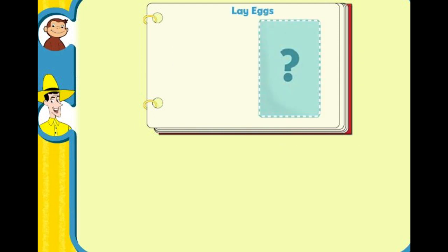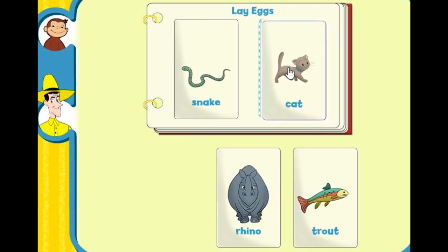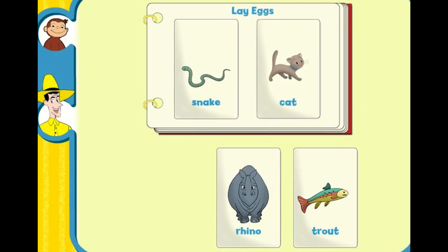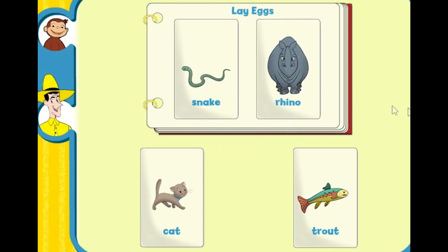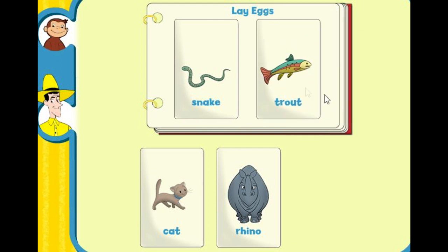Which of these animals also lays eggs? This is a snake. A cat. Oops, a cat is a mammal, and most mammals don't lay eggs. Try again. A rhino. Uh-oh, a rhino is a mammal, and most mammals don't lay eggs. Go again. A trout. You got it. A snake and a trout both lay eggs.